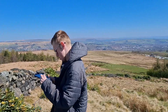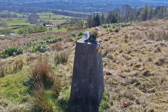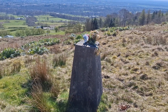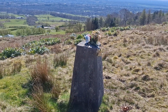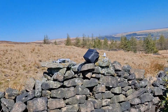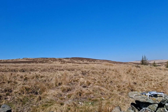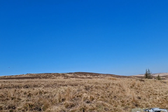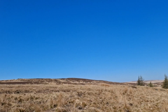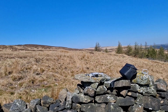Right, we are now at the trig point at Whinberry Hill. Not the easiest passage to get here. I was nearly tripped over by loose barbed wire at one point, but it's not too bad. I mean, the view is excellent even without the drone. Behind us there, you're looking at Whinberry Hill, so this is some way off the top of the mountain. It's a nice view on the map. And we've got a flattish surface for the drone.